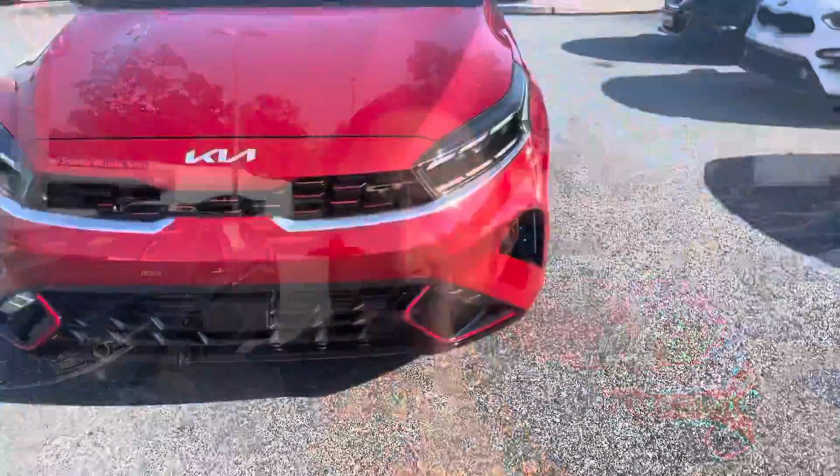Two cars behind me, we're going to do another comparison video. The red one, we have a current red Forte GT, and then next to me I have a black on black Forte GT Line. So again, guys, this video is going to be comparing the Forte GT versus a Forte GT Line. See if you can spot the differences.